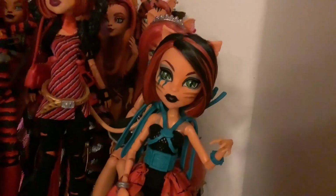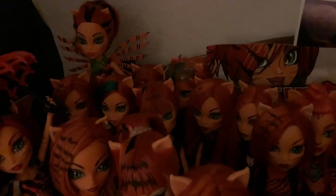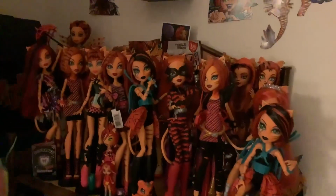My duplicate of Fierce Rockers was a flea market find. My second ever basic Toralei here, flea market find, I paid like $5 for. She's complete, just missing her tail. I have a couple duplicates of just every Toralei doll in general. The only one I don't have a duplicate of is Garden Ghouls, as much as I would like one. But yeah, I have tons of Toralei duplicates I've gotten from the flea market.